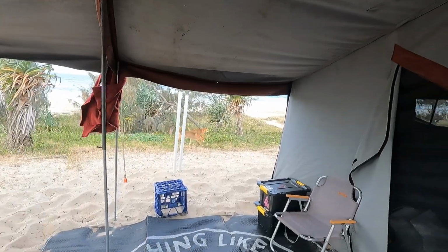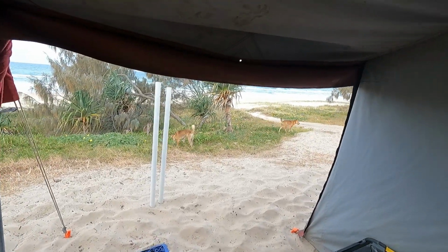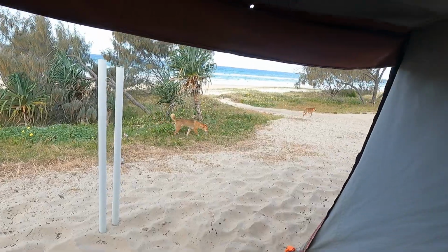Danny and Daisy have come in for a wander to say g'day. I'm standing under an awning. They're trotting off down the beach.